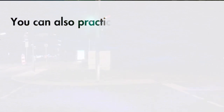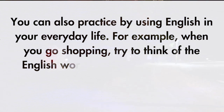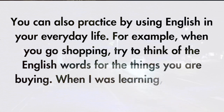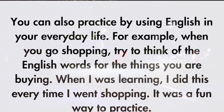You can also practice by using English in your everyday life. For example, when you go shopping, try to think of the English words for the things you are buying. When I was learning, I did this every time I went shopping. It was a fun way to practice.